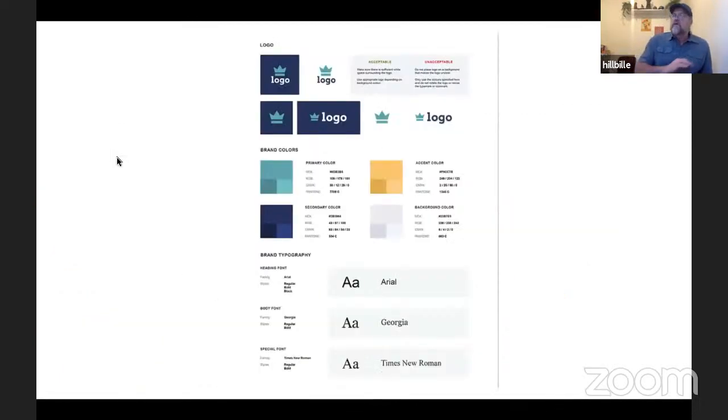All right, here's another great one, and I like this one too. It's super simple. Here are my logos. This is how we display the different logos in a dark sense or in a light sense, with the logo, with typeface and logo. This is acceptable in the way that we have print. This is unacceptable in the way that we would use print. These are our primary colors. This is a lighter shade, a darker shade. Again, an accent color, a secondary, and a background.